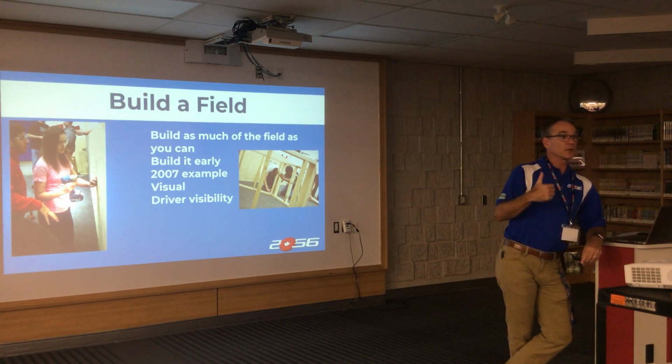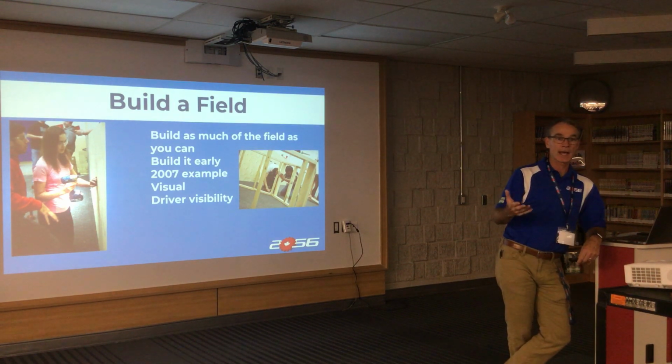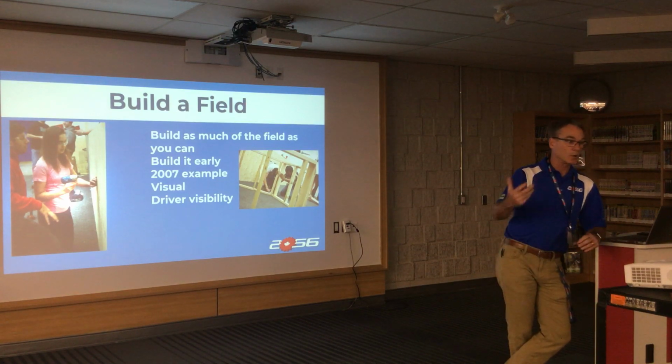We build our field the very first week of kickoff. So by the Saturday following kickoff, we want to have as much of the field as we can up and set up. Part of it is it gives some of the kids something to do when we're brainstorming and designing, and there's no hands-on stuff going on with the robot. It gives them an opportunity to use some tools and learn about woodworking. I bring in parents, mums and dads that can help out with that stuff, and we build as much of the field as we can.